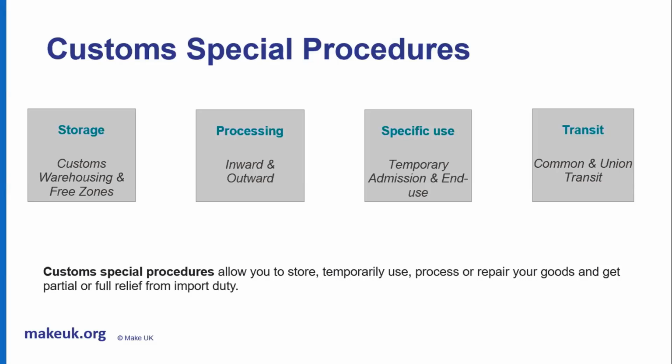We look at processing, inward and outward processing for goods that are moving to and from the UK to be processed. Specific use, and these are very specific, especially with end use, temporary admission is available for goods which are maybe coming in on a temporary basis. And we'll touch on transit as well, the movement of goods to help facilitate and relieve pressure at the borders, at the frontier, and the need to actually make a customs declaration. Hopefully, all should become evident as we get to the end of this presentation. And at that point, I can take your questions.